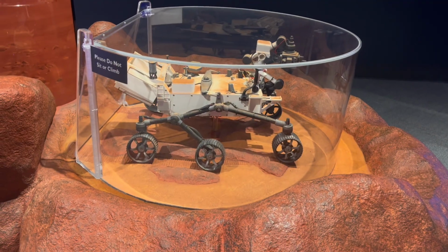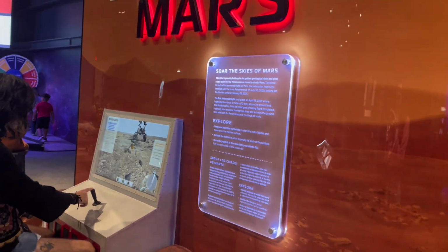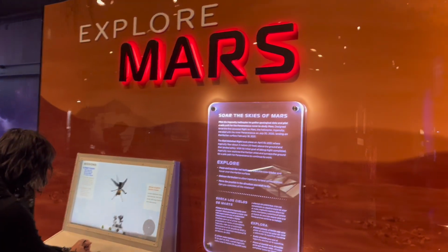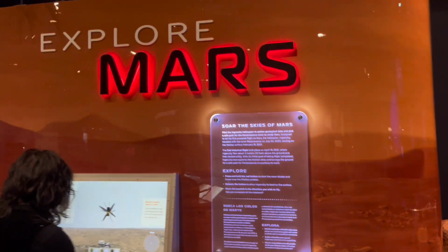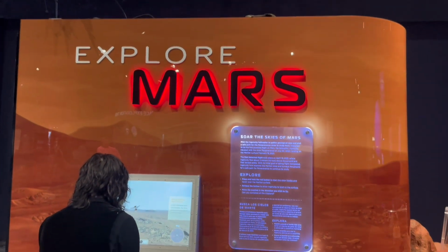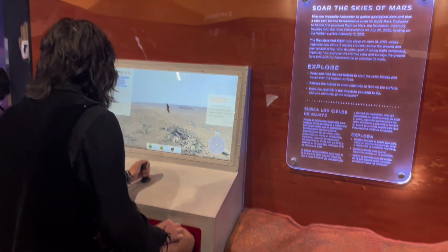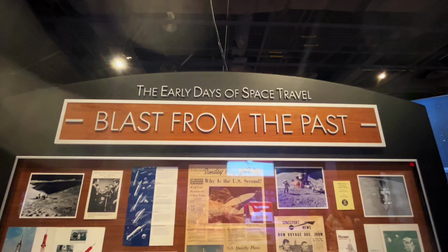Where's the ride? Gotta get the view. Quake, honey. Here we see another example of this place putting Epcot to shame, honestly. The graphics on this game were really good. There was a little diorama of the Mars rover. There was another version of this they had too that was exploring the moon. I could totally see this in the room you exit into after Mission to Mars.